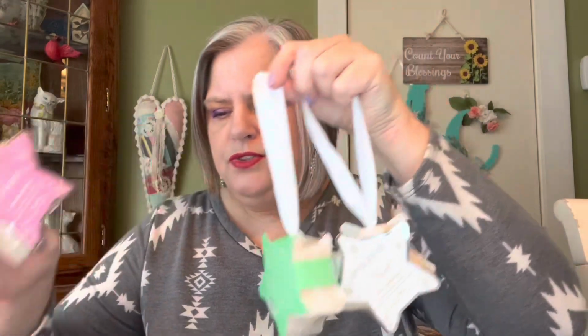So I got 3 of the ornaments, and they're valued at $14 each, and they were on sale for $9 each. So thank you, Terry, for sending me that gift card, because I have a plethora of SPONGELLE because I just love them so much, and I put them in giveaways all the time, so I like to have them on hand.